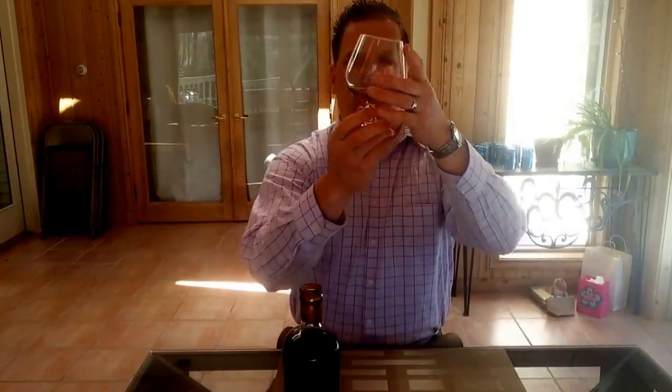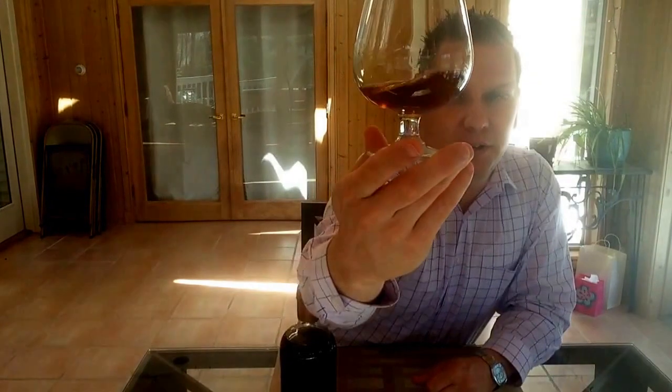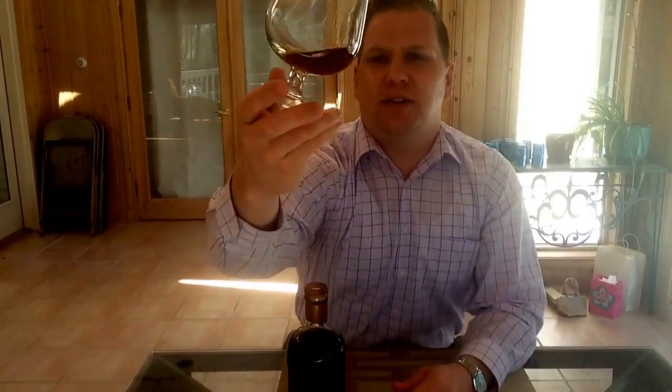Color, we talked about, very, very dark. I hate to be obvious here, but coffee is the color. The bottom of the glass is more of a dark brown. The top is more golden, like a coffee, or maybe even a sweet tea. Really beautiful, really brilliant in the glass. Really looking forward to this.